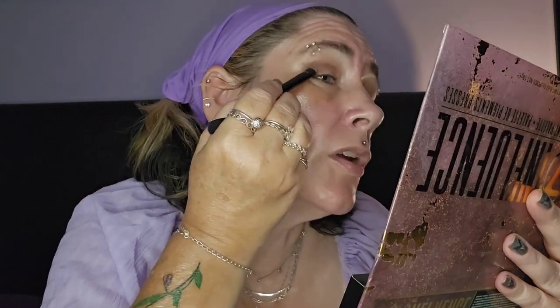Look at that. I got to admit, I don't like this brush. It's just too stiff. It's not giving me... Yeah, I'm going to change the brush. I've got another one like it there. That'll do. There.